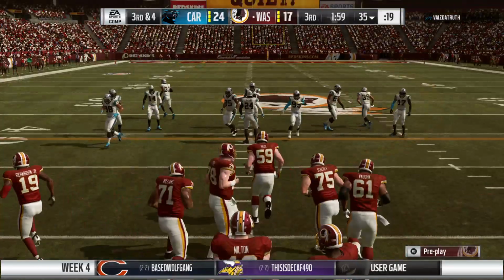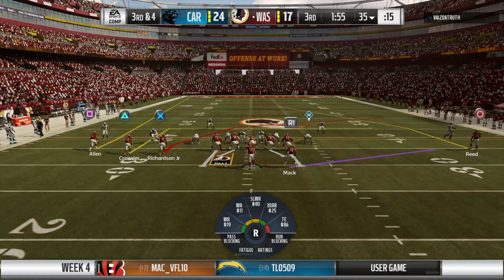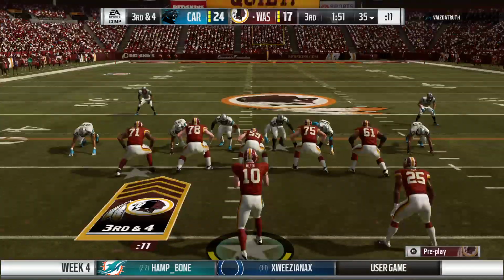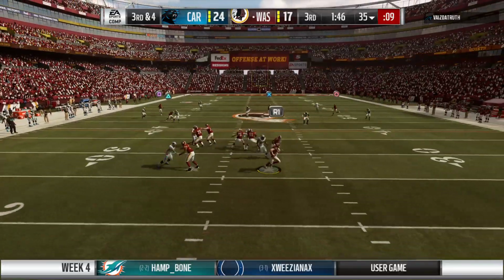The Redskins on third down. They're at 50%, 4 for 8. This is 3rd and 4. Hurry up, here we go. Green 39, green 39. They're going to look to throw.